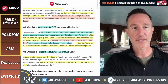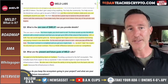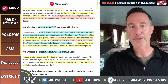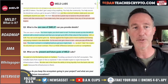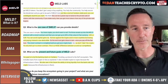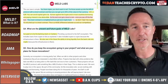And what's the use case? So again, if you need a loan, you have crypto, you don't want to sell it, you tie those assets up in the MELD protocol with a smart contract, and you get up to 50% of the value in fiat. You can borrow against the crypto, and in most countries, borrowing and paying interest is tax deductible. So the end cost gets close to zero, and once you pay off the fiat loan, the smart contract is completed and you get your crypto back. But we don't take the crypto, it's only tied up in a smart contract.